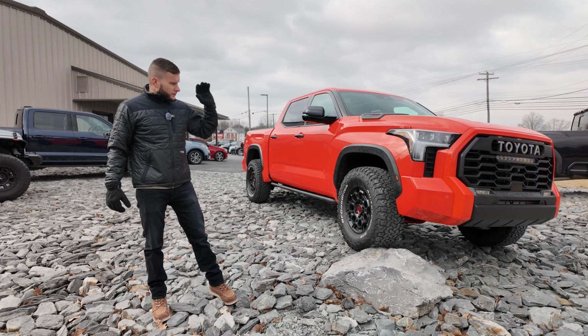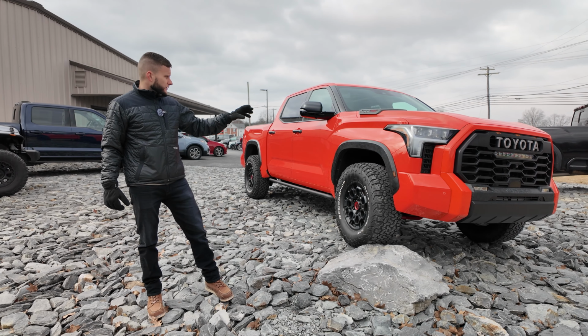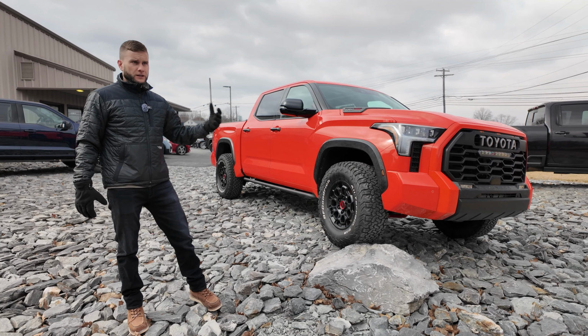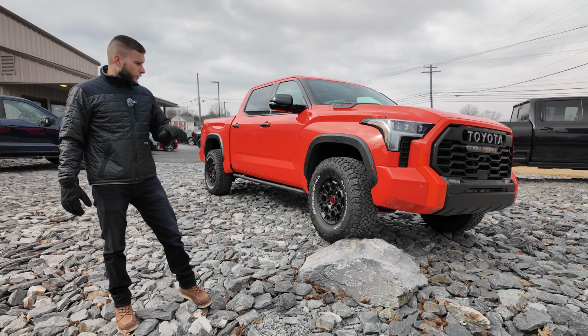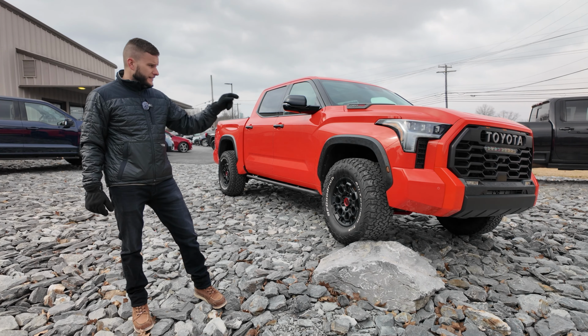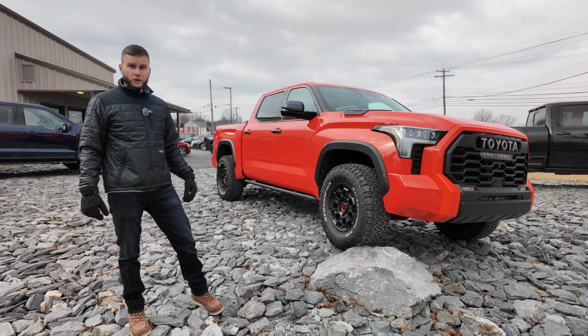Guys, all around, sweet truck, really cool looking truck. I mean, the TRD Pro's always been a cool truck. Even in the older years, they're the niche, very cool off-road truck. Guys love them. The twin turbo is the only thing I don't like about this truck. If they had a 5.7 V8, their Toyota V8 in that truck, it would knock it out of the park.